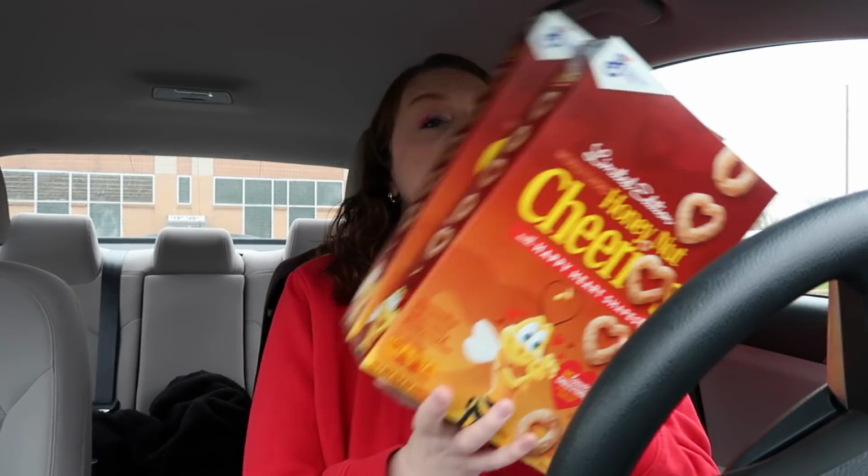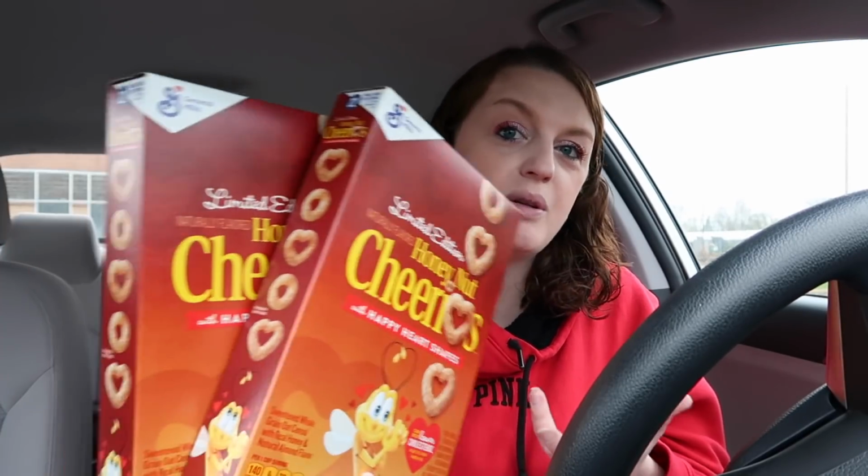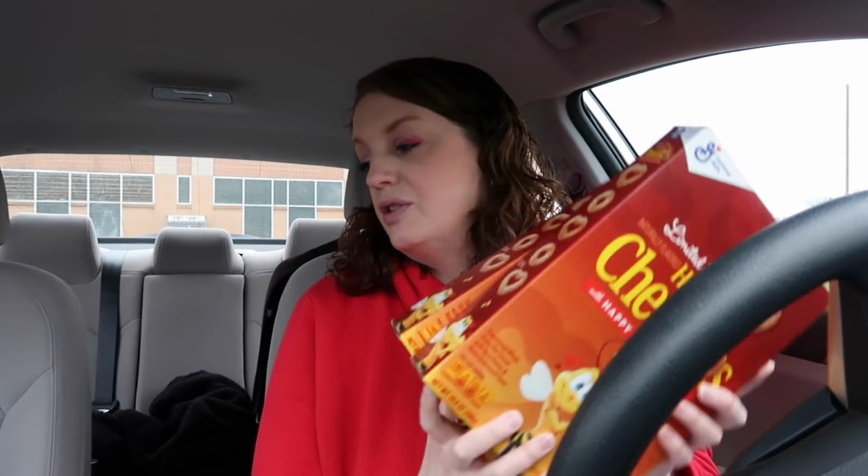I'm trying to cut back on a lot of sugar products, but I really am craving Honey Nut Cheerios, and I do not have any Honey Nut Cheerios at my house. But these are on sale this week for $1.88. There is an insert coupon somewhere, but I used my digital coupon for $1 off of 2. You would end up getting these for $2.76, or $1.38 each, which is a pretty decent deal. So I wanted to get that.